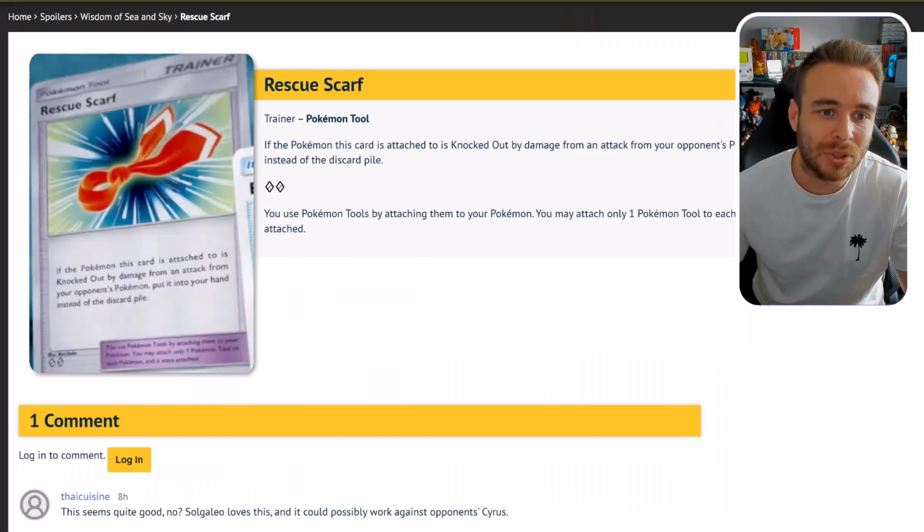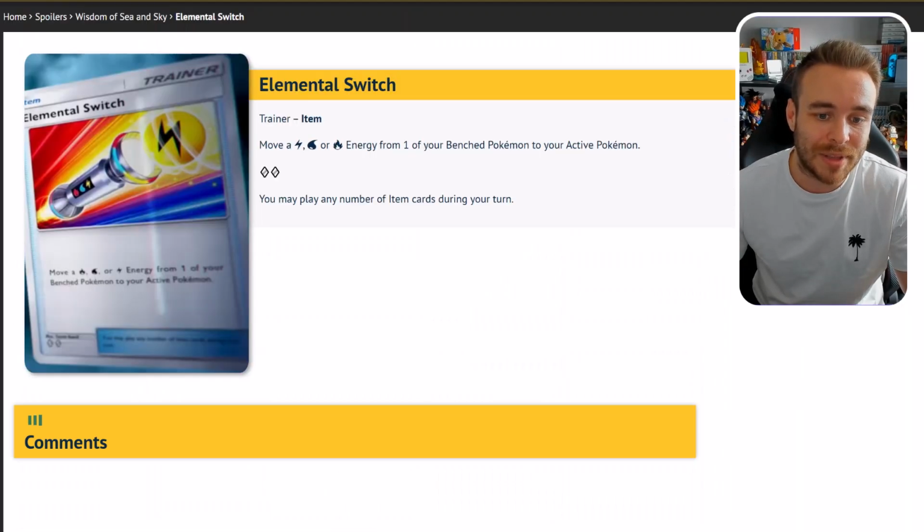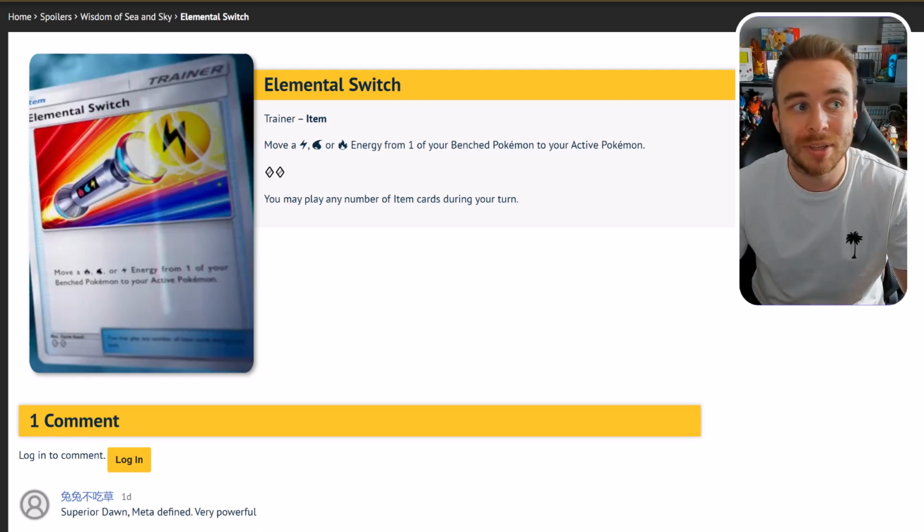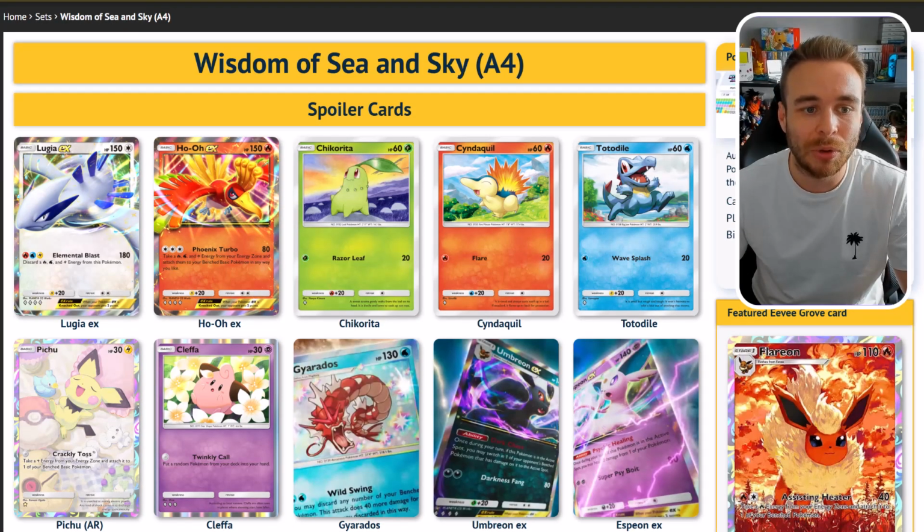We have Rescue Scarf, so if the Pokemon this card is attached to is knocked out by damage from an attack from your opponent's Pokemon, put it into your hand instead of the discard pile. And then as well as that, we have the Elemental Switch card, which is a trainer item. So move an electric, water, or fire energy from one of your benched Pokemon to your active Pokemon. So that could still be, I guess, useful for the Lugia Ho-Oh setup.